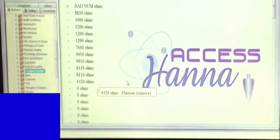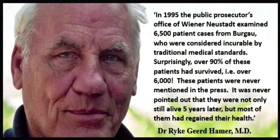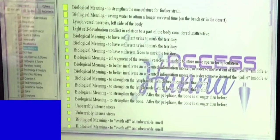Okay, let's look at new medicine. This is Dr. Hamer's page. Dr. Hamer from Germany. Now, this has to do with how the brain is processing insults to the rest of the body. Okay, interesting. So, number one, this is from your training to strengthen the musculature for further strain. So your brain is comfortable with that. But look at number two.